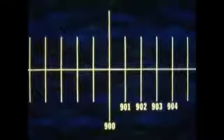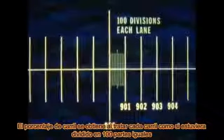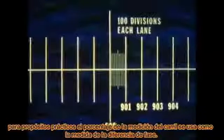Omega receivers also give a percent of lane reading, which permits an LOP to be established within a lane with greater accuracy. Percent of lane is obtained by treating each lane as though it were divided into 100 equal parts. For practical purposes, the percent of lane measurement is used as the measure of phase difference. On the SRN-12, percent of lane is indicated by the 2 digits on the right.